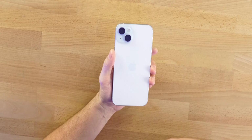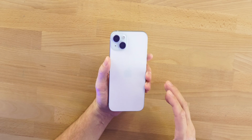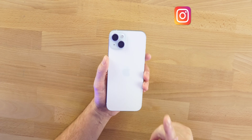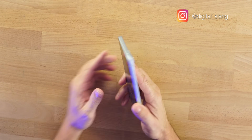The black color, I think, is the best color option in the lineup this year for the Plus models and the iPhone 15 models. But overall, I love all the colors for one reason: no fingerprints. You don't ever see fingerprints on this device. Now, I do rock it with the case.